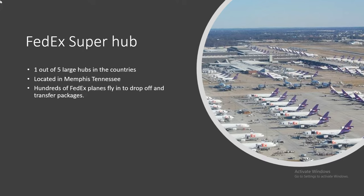So the FedEx Super Hub is one out of 5 hubs in the country, and it's actually the largest. The Super Hub is located in Memphis, Tennessee, while the others are located in Miami, Dallas, Indianapolis, and Oakland, California.